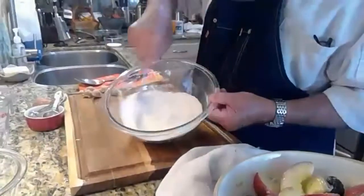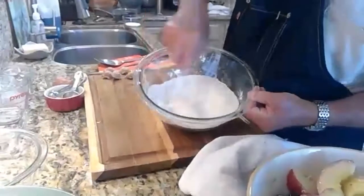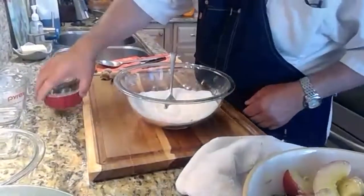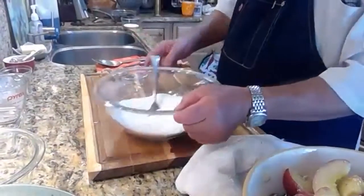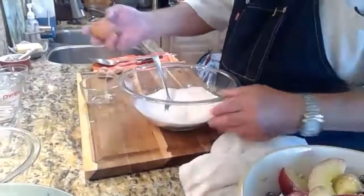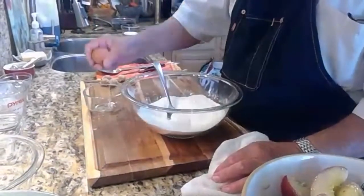See how it's coming out? It's almost like sifting it. Just make sure everything's mixed together really well. I think it helps the chemistry too, the whole thing. I've got one egg. The recipe says if it looks too dry, add a little bit of a second egg. As long as your eggs are pretty big, pretty nice size, I think one's fine.